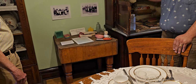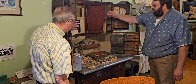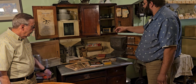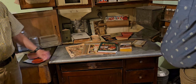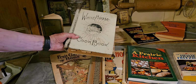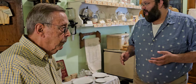Sure. Back here we've got a cabinet called a Hoosier, sort of a kitchen in a box, so to speak. You have your flour sifter, your shopping wants list, let's see, sugar box, lots of different interesting things. And recipes and cookbooks. Oh yeah, those are always fun to go through, see what they were cooking with or what sort of things they were baking in those days. An old style cookbook.